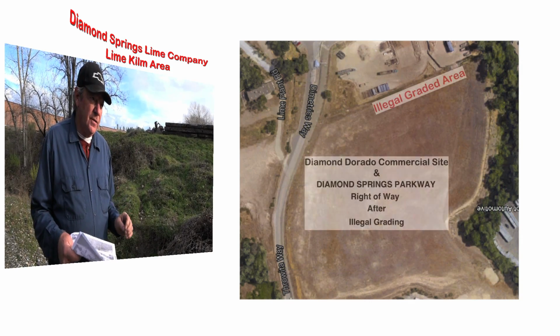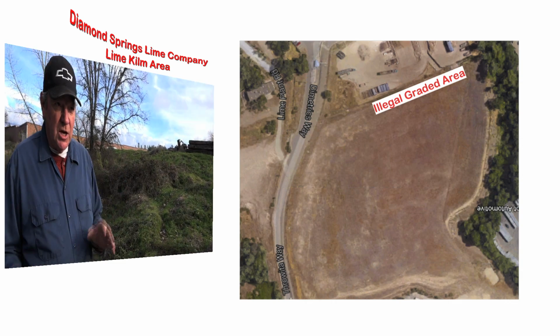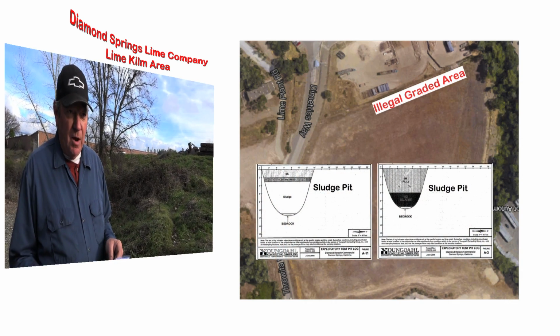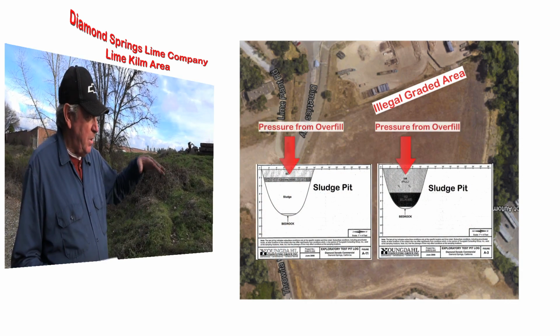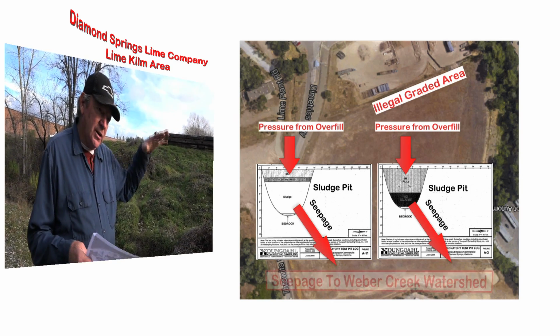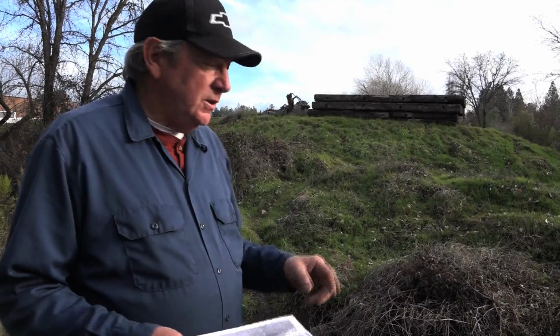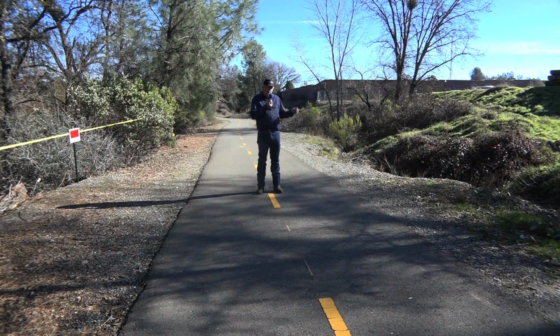The problem is you're talking about sludge ponds. And this lime sludge is buried in the ground. Now what has happened, when they compiled more and more and more dirt on it, this stuff has gone down, it's got into the bedrock, and has leached out into the waterways. This is an area of concern along this walking trail.